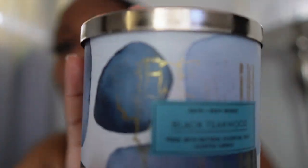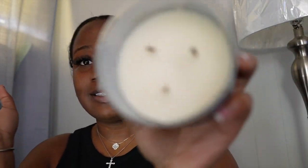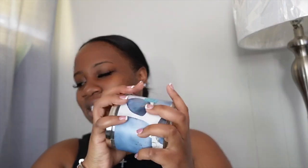Now, mahogany teakwood, that scent is, of course, by White Barn. But Bath & Body Works has remixed it because it's so popular and made their own called black teakwood. And y'all, they smell just the same. But anyway, y'all, I've been burning this one since Christmas, and I don't burn candles too often.